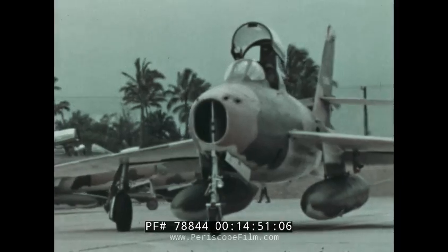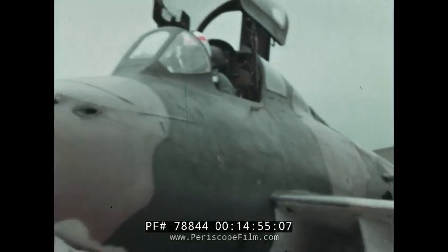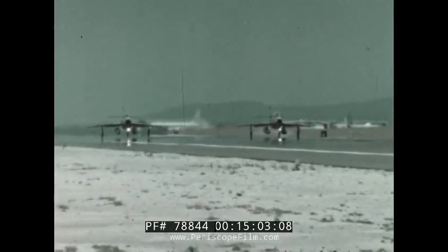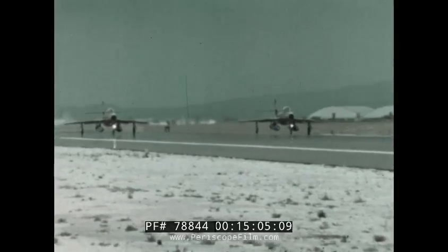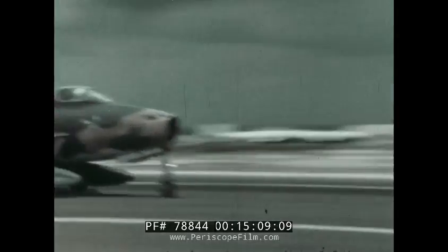This operation was known as Tropic Lightning, a good example of the support the Guard provides to active military service. These fighters were working with Army ground troops. As a part of their training for combat, they participate in operations in which close air support is demonstrated. Because the Air Guard is able to support these missions, the Air Force can turn its attention to higher priority missions.